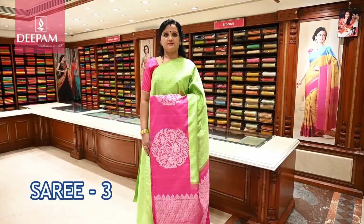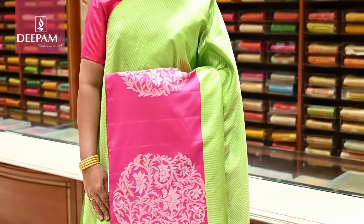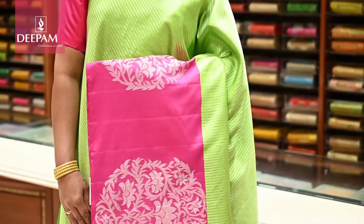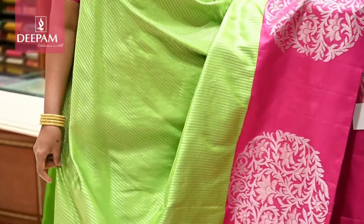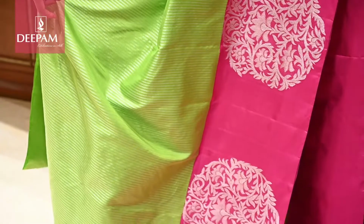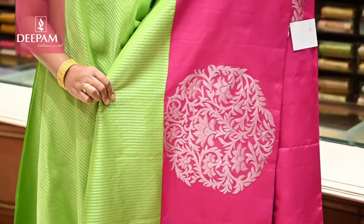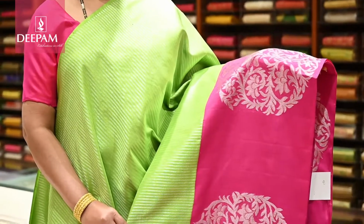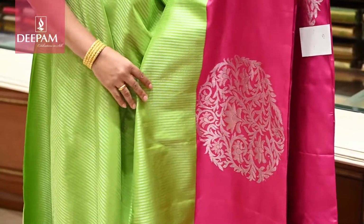Hi, today's third saree of the day, Deepam's designer fancy Kanchipuram collection. This saree, it is a very special saree. It is pure silver zari. The body color is parrot green with a beautiful stripe silver zari. The border is a contrast border with a beautiful magenta pink color. It has got a floral designer motif. The motif is very big and very intricate zari. It is a pure silver zari.